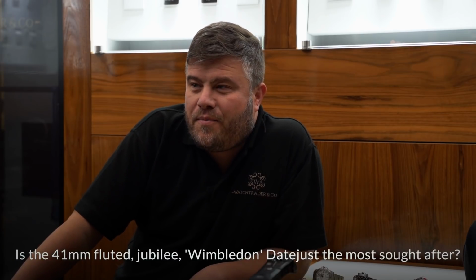Would you consider the 41mm Wimbledon Jubilee fluted Datejust the most sought after? Yes, no, it's down to personal preference. I mean, we've seen a lot of the steel version with the blue dial. That took off. But the Wimbledon dial with the precious metals is good news as well. If you're talking about market price, you can see the most sought after is always the highest price. So that is the highest price out of the steel fluted and out of the steel smooth. So yes.